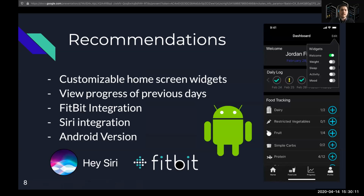Another would be to add more progression to be able to see previous days. Currently, you can see your current day, week, and month. So allowing the user to view previous days would allow them to see maybe what they did right, what they did wrong. We could integrate Fitbit support. That'll allow users to connect their Fitbit device with Bishop Nutrition, allowing them to track their steps, sleep, and activity.